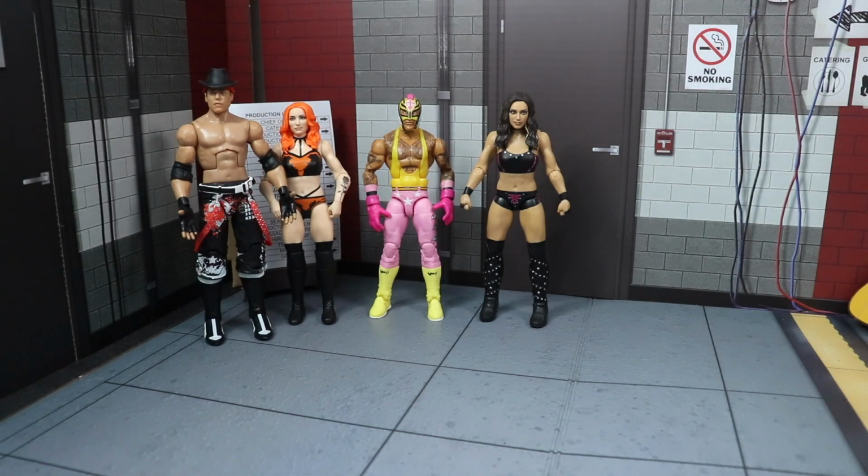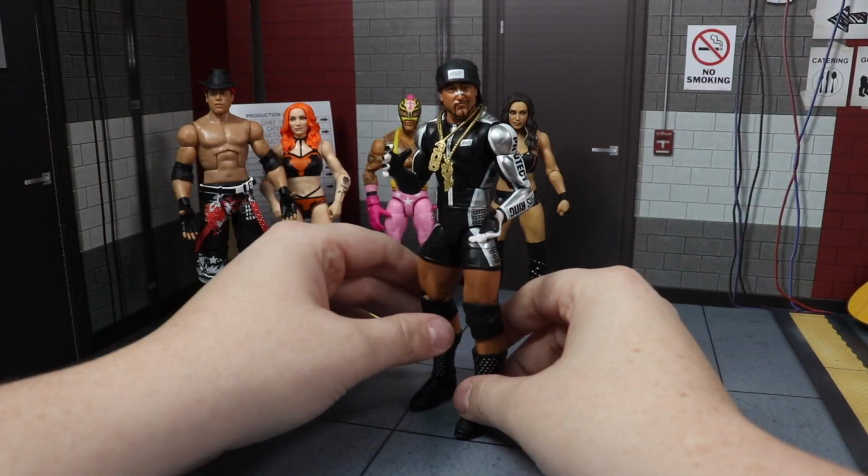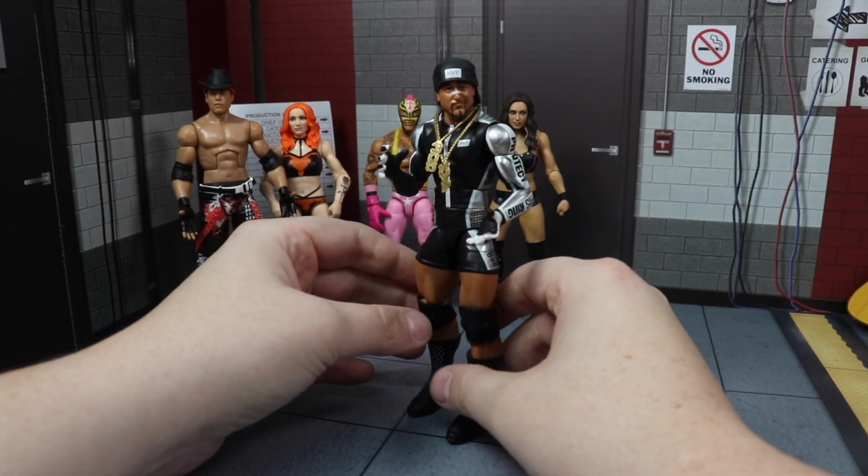Coming in at number 7 is another figure from the Ruthless Aggression Series 6, and this is an attire that we have all wanted ever since the Jakks days, and that is the black and silver MVP. Montel Vontavious Porter himself, Mr. 305 from Miami.